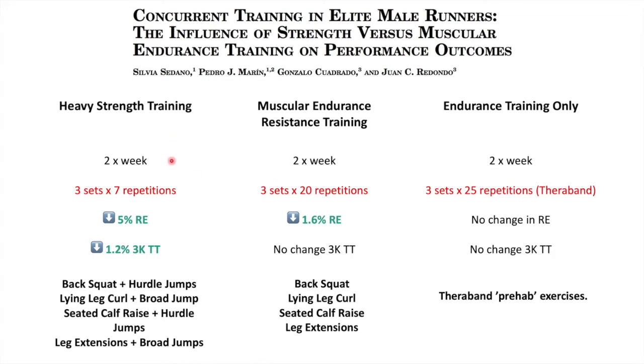And what we found was with the heavy strength training, again, lower reps, higher intensity, there was a 5% improvement in running economy. There was a reduction in our 3K time trial, and you can see some of the exercises that they used there. So some compound exercises, heavy strength training exercises, and some explosive training. Compared to the muscular endurance resistance training group, again, same frequency, higher volume, still a reduction in running economy, but not as significant as the heavy strength training group. And if we look at the endurance training only that just used TheraBands, you're doing general prehab exercises, we've seen no change in running economy and no change in 3 kilometre time trial.